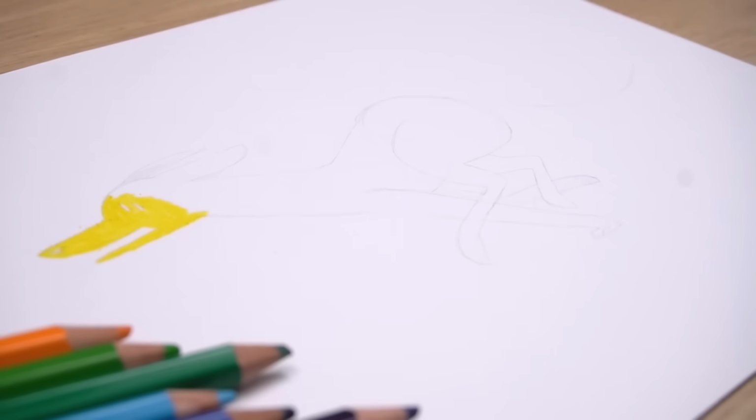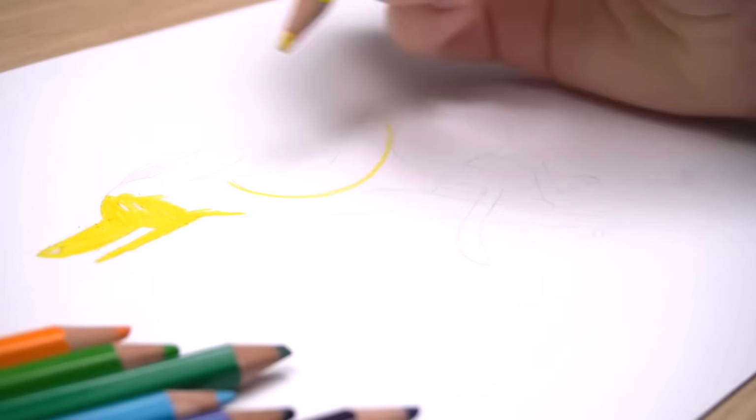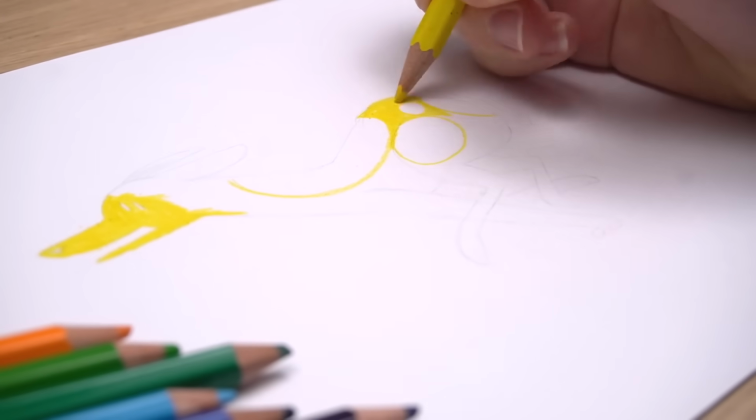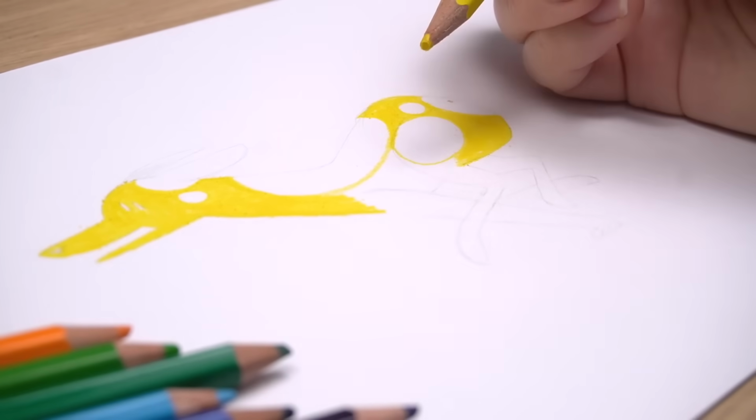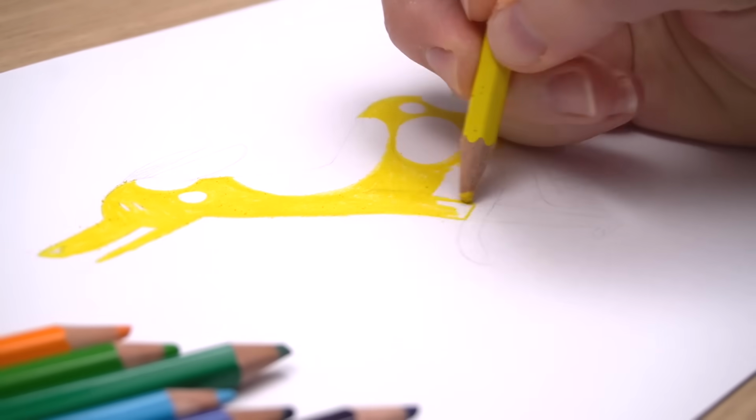But I will admit, when it comes to drawing dogs, there is such a variety in their shapes and sizes and their looks. The variety makes it a lot more fun and a lot more interesting to exaggerate their shapes compared to cats.